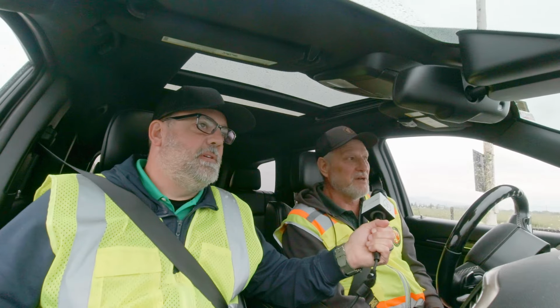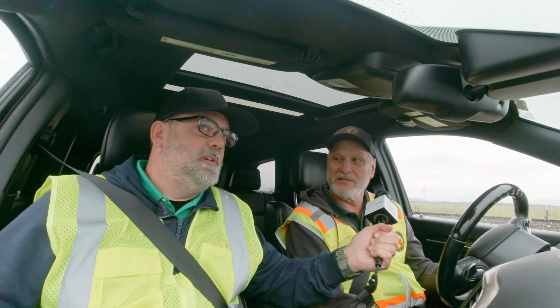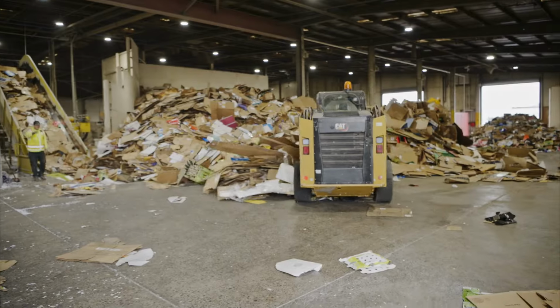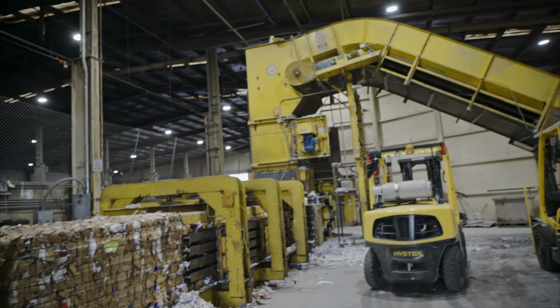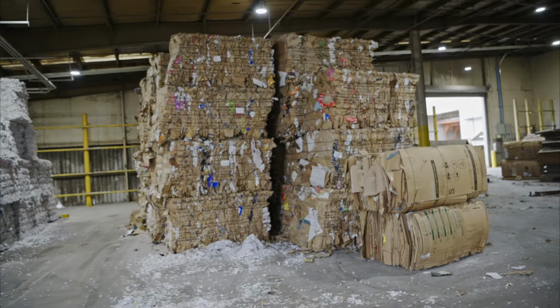The next part, we'll be going to the recycling area, and you'll see what happens once the material gets delivered here that's picked up from businesses and residents. In the recycling bay, cardboard from curbside bins is gathered, processed, and bundled into bales. Those bales will be shipped to market so they can be made into new products.